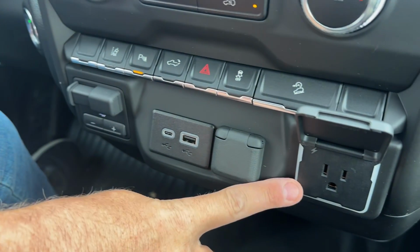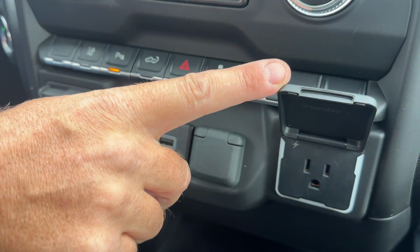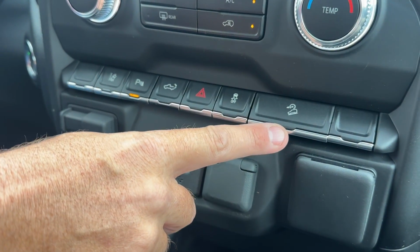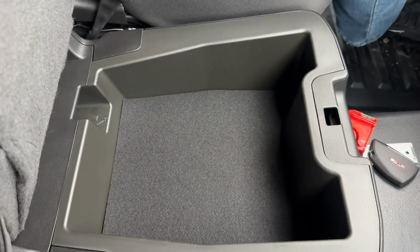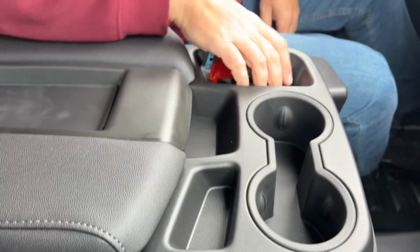And I love this, that they added an actual outlet right here, a 120 or a 110 volt outlet. You can also release your tailgate right here. You have hill descent control. So actually, this work truck is pretty well equipped for what it is. It has a cubby under here, a little bit of storage, vinyl floors. Here's my key.